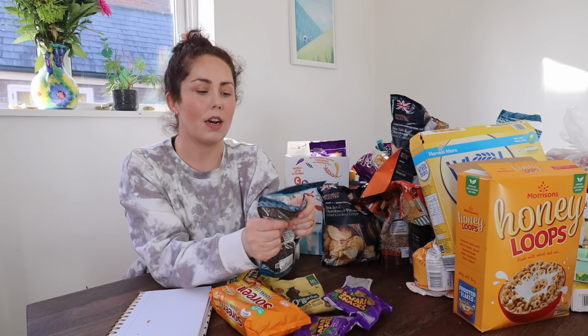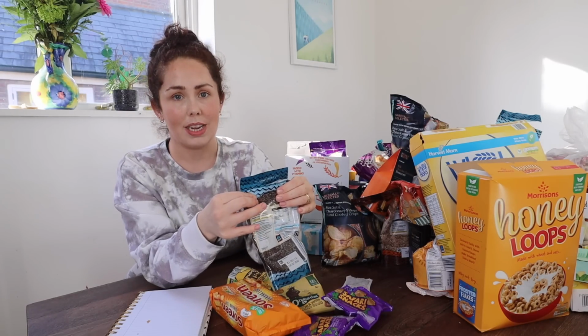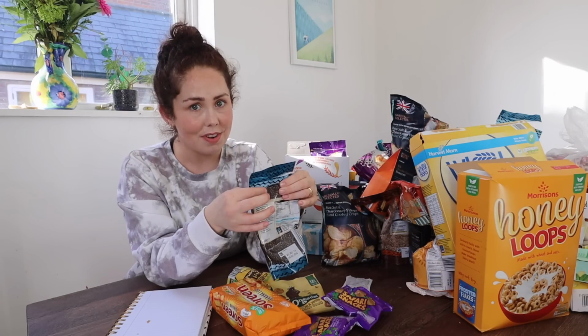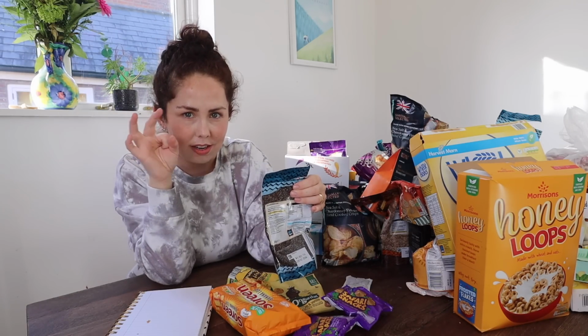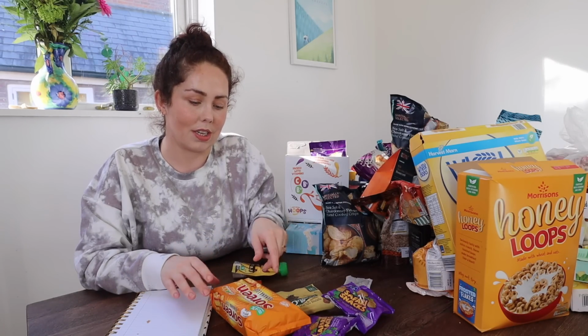Keeping them for show. I've got some open chia seeds. I have chia seeds daily. I put them in everything. Lawrence gets so triggered because I won't tell him, but I'll be throwing in a bit of chia seed here and there, and then he'll see these tiny little black dots. Yeah, I'm a chia seed person.